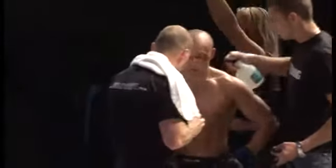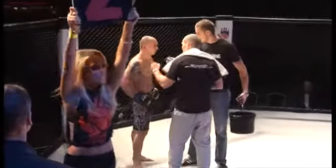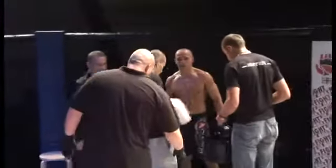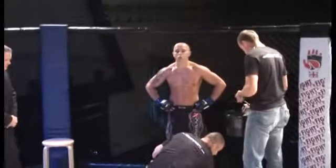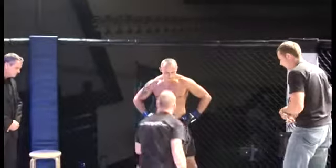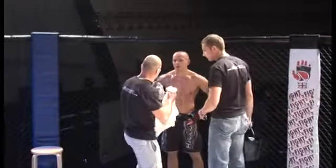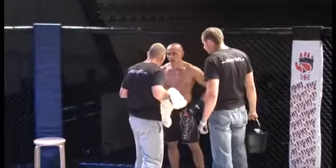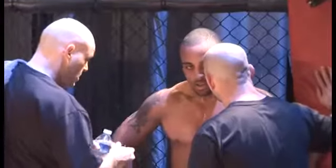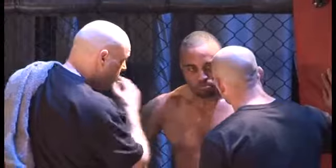Very even first round, that very, very close. Both landing a selection of strikes. Bartek locked that guillotine on, but didn't quite have it. So often we see it at this level, Rob. Conditioning may very well be the deciding factor in this one.